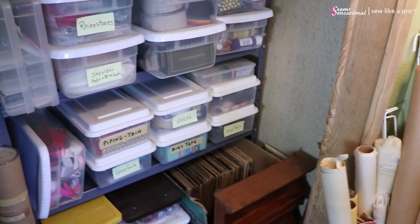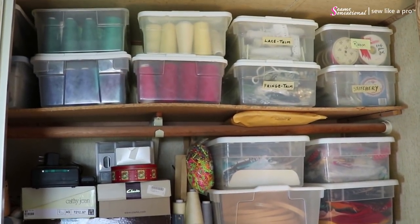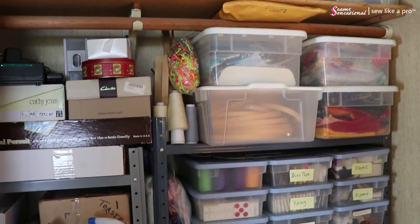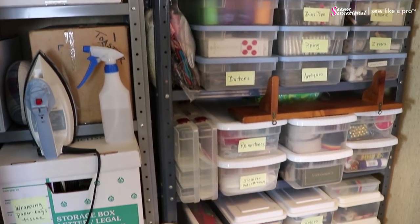Now, if I open the drawers, this is packed with really fabulous, useful stuff. And you'll notice how all of it is labeled. It's in clear tubs, so it's easy to see. And she has everything that she needs at a fingertip.